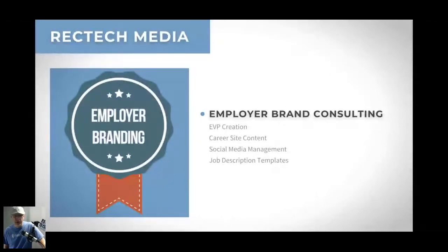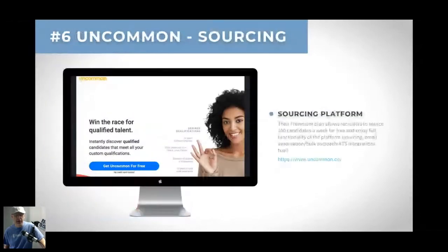All right, moving on to number 6, and we're going into the sourcing arena here. And this is Uncommon, uncommon.co. They have a free sourcing platform, and they have a freemium plan that allows recruiters to source 100 candidates a week for free and enjoy the full functionality of that platform: sourcing, email automation, bulk outreach, ATS integrations as well. So 100 candidates a week, that's 400 candidates per month you can get for free from this sourcing tool.